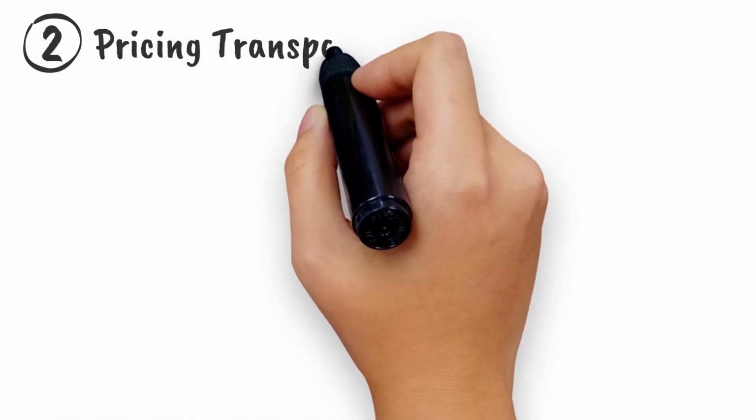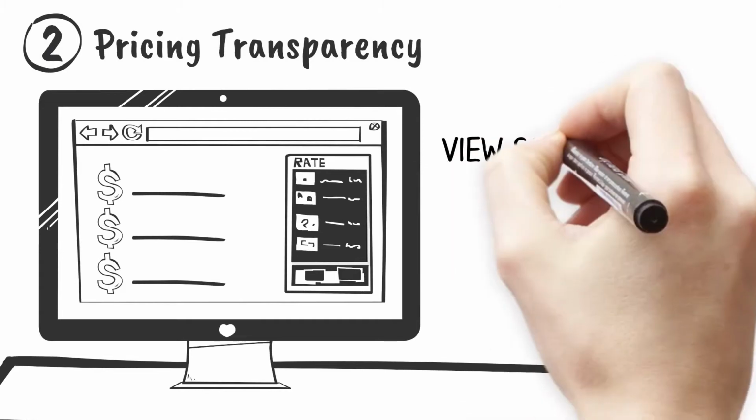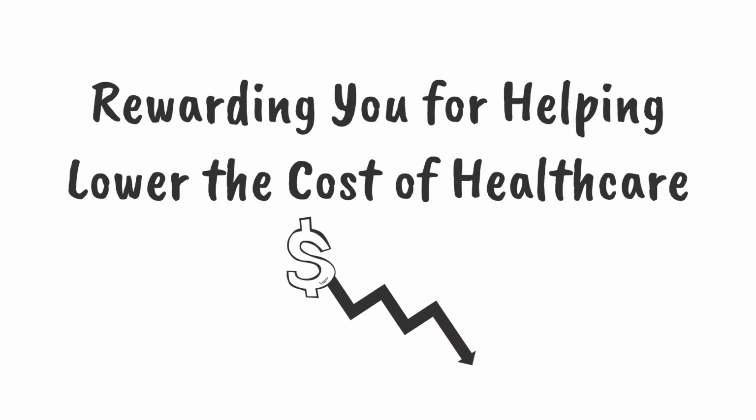The second way we do this is through pricing transparency. We believe that you should be able to see how much each provider charges for a given procedure. This information is available on the website, or you can always call us. Rewarding you for helping lower the cost of healthcare.